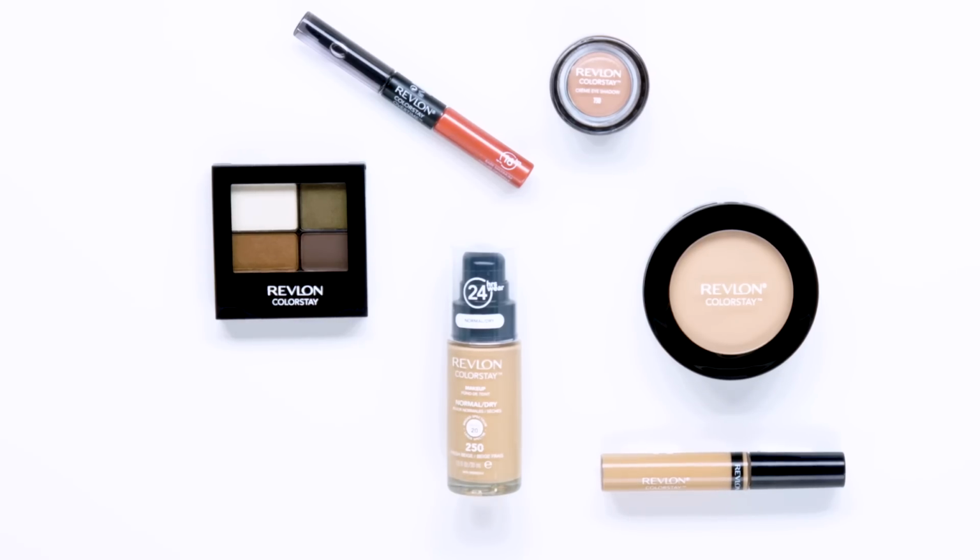Now to really amp up the eye, I'm going to use ColorStay's Skinny Liquid Liner in Blackout, and I'm going to wing out the eye. Before we apply, everyone just take a quick breath. Relax. Relax, you got this.